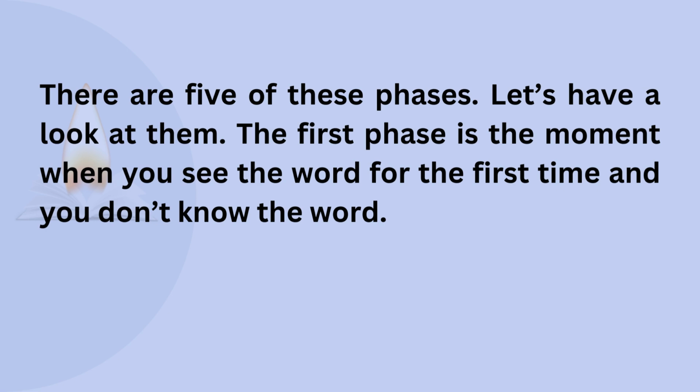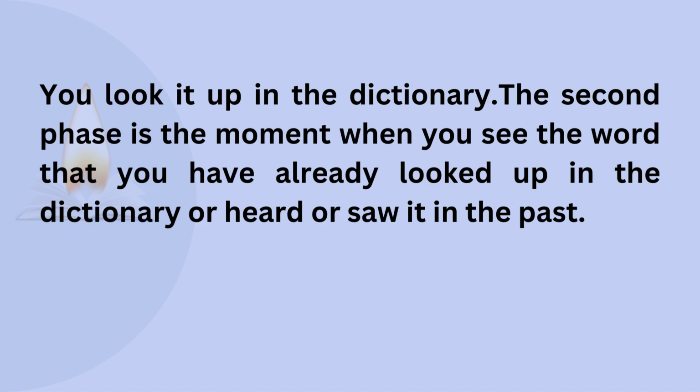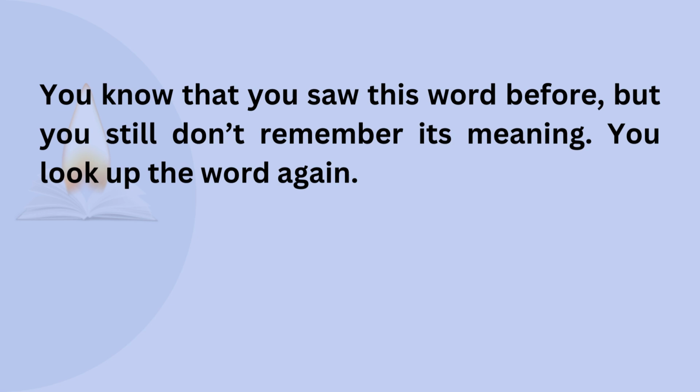Let's have a look at them. The first phase is the moment when you see the word for the first time and you don't know the word. You look it up in the dictionary. The second phase is the moment when you see the word that you have already looked up in the dictionary, or heard, or saw it in the past. You know that you saw this word before, but you still don't remember its meaning. You look up the word again.